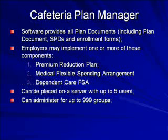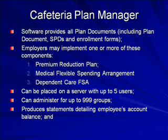The software may be placed on a server and handle up to 5 concurrent users. If you are a third-party administrator, you may administer up to 999 groups. The system will produce monthly statements, and most importantly, it's easy to use.